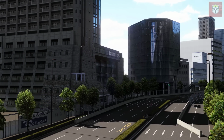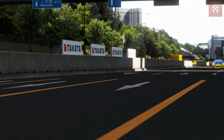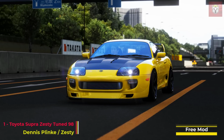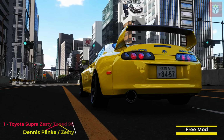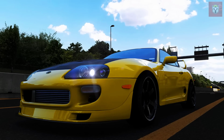So we've seen the track that we're going to be looking at. Let's take a look now at the first car. And we're starting out at number 1 with something very special. This is the Toyota Supra Zesty tuned from 1998. It's actually a Dennis Plinke original mod and Zesty is tuned over the top of that. So this car has 700 brake horsepower. It goes 232 miles an hour.